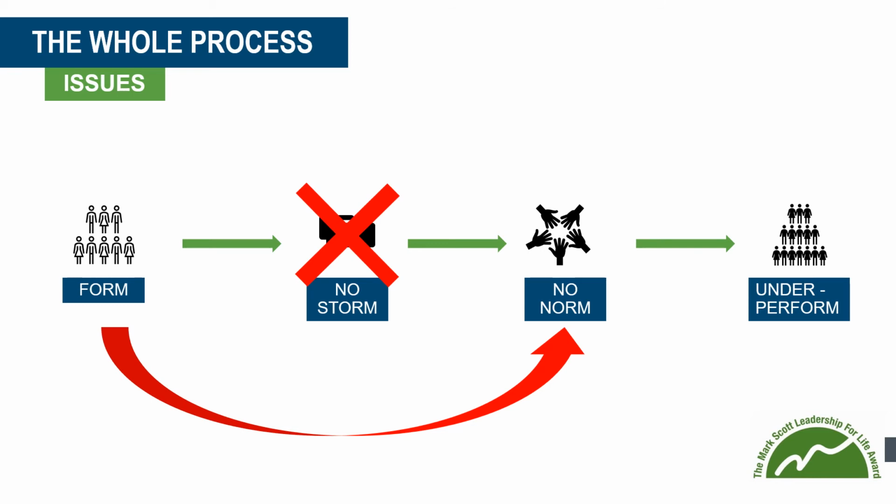So we end up as an unnormalized group, a group of people doing tasks that they maybe don't interact well with. Maybe they have individuals not doing the best role, and they struggle because they're not properly normed, because they haven't stormed, and then they underperform. They cannot put the best person in the best place in the job because nobody's told or admitted to themselves or to each other who the best person for that role is.